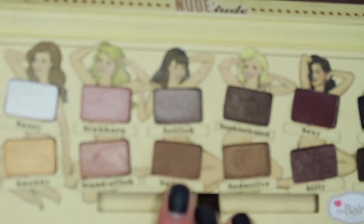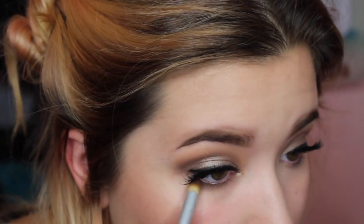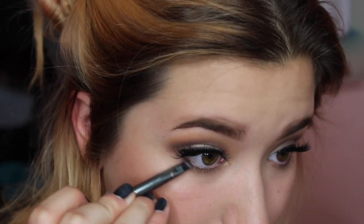I'm going to go straight in with my Nude Tude palette in this color Sultry, and I'm going to take this on a pencil brush and just kind of dust that on my lower lash line. And now with an angled brush and the purpley red brown, I'm going to be going in just a little bit tighter right on my lower lash line.